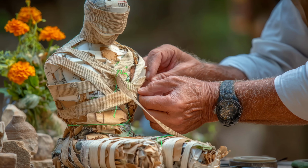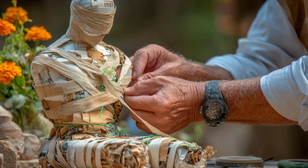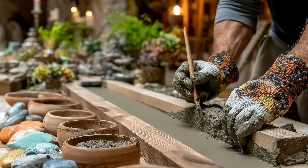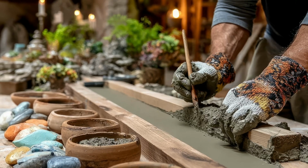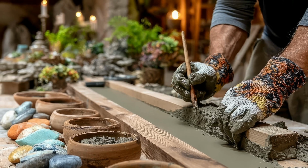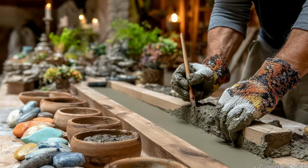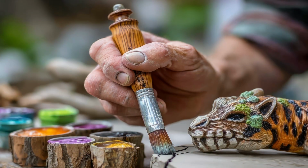Then comes the magic part, applying the skin. You'll cover your figure in fabric strips soaked in that monster mud, which dries into a hard, durable shell. After that, it's time for paint and details, where you truly bring your character to life. And finally, the best part, costuming. You'll dress your monster and add those iconic props, turning your creation into a true movie star.